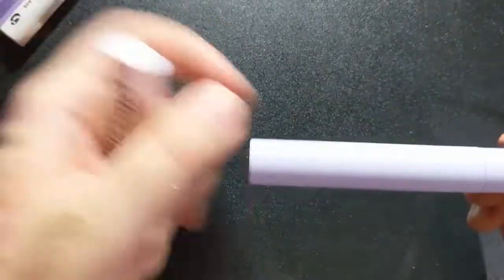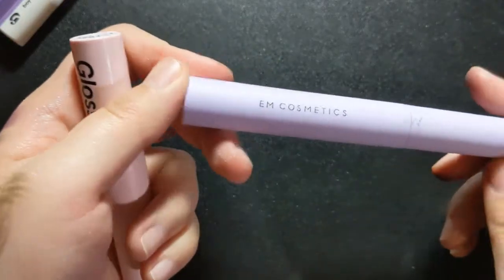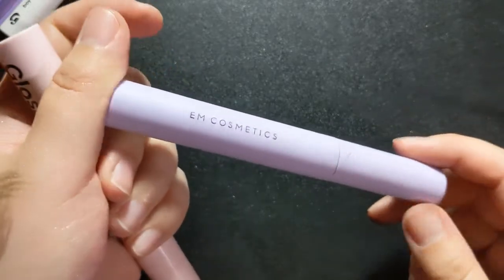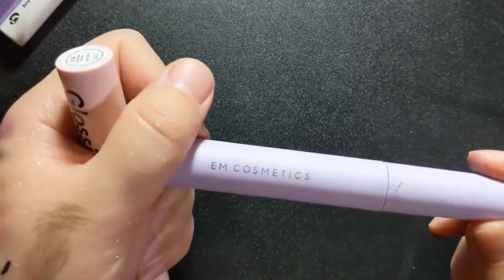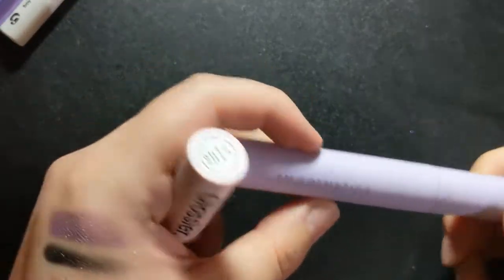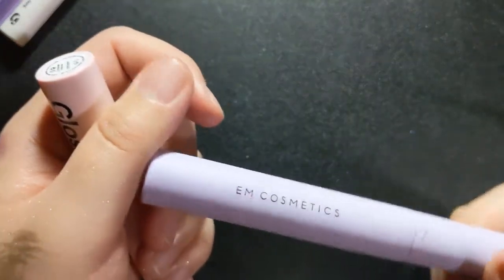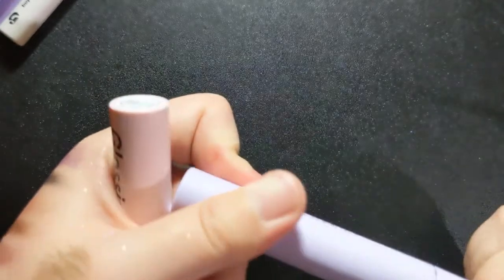I think I would probably repurchase the M Cosmetics one. I hope that they will re-release those minis that they had in their holiday sets, because I rarely go through an entire mascara. In fact, I often have to throw these away because I don't trust them on my eyes, even though I still have plenty of products.